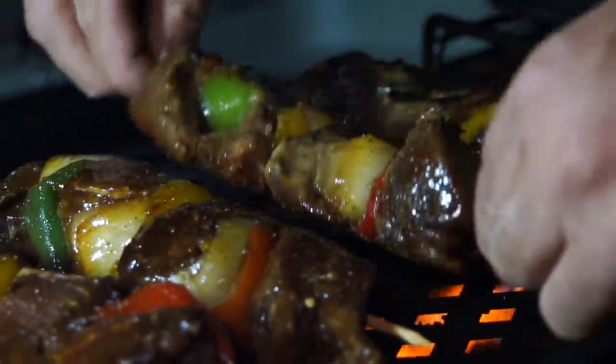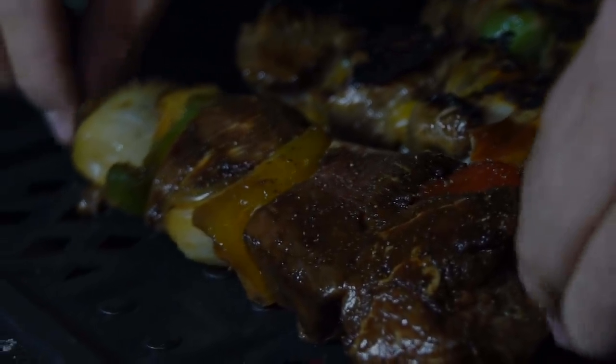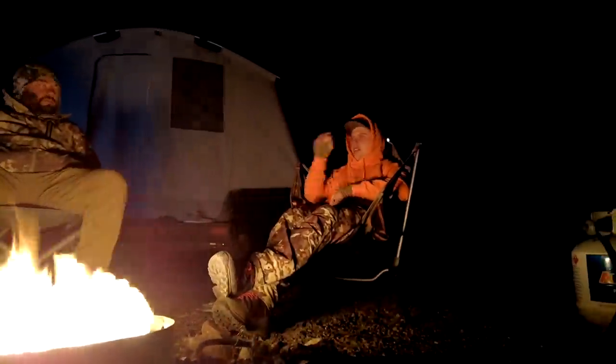I'm excited. I have this drive. I always have a drive to fill a tag or kill an animal, but I want to kill an antelope with my bow really, really bad for whatever reason. This is my first year ever trying it. So we're going to give it the gusto for the next 3 days.